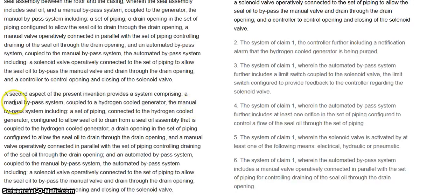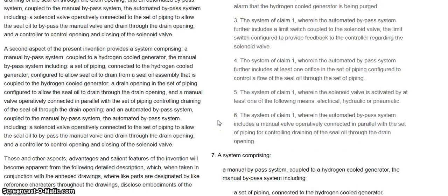Okay, I'm just going to read for a couple seconds here more. A second aspect of the present invention provides a system comprising a manual bypass system coupled to a hydrogen-cooled generator. The manual bypass system, including a set of piping connected to the hydrogen-cooled generator, configured to allow seal oil to drain from a seal oil assembly that is coupled to the hydrogen-cooled generator. To allow it to.